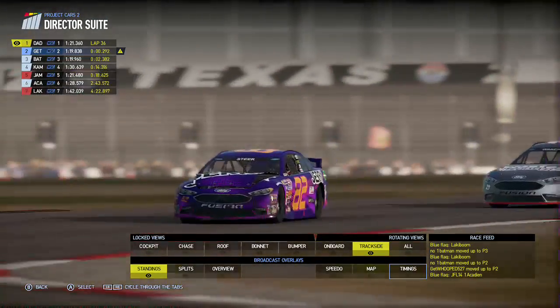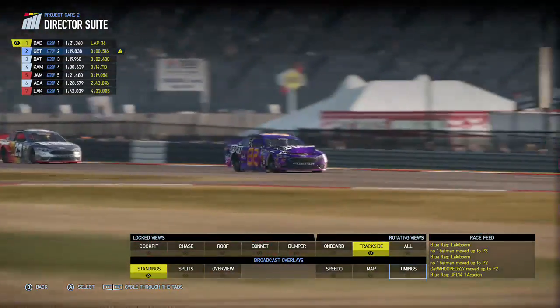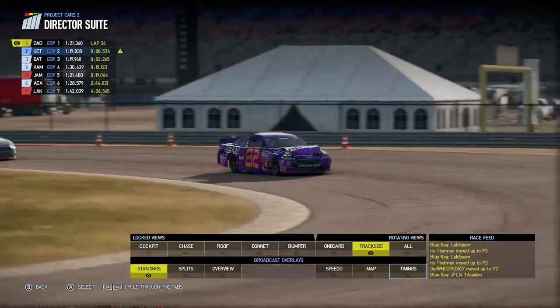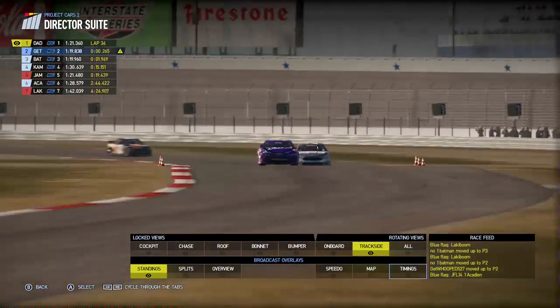I can't help but laugh, but Dad's Taxi Service is just burning the rubber off those Goodyears. Yeah, I don't know if he's trying to drift these cars or what, but he's definitely making a smoke show around this course. Oh, he's definitely driving that car hard.